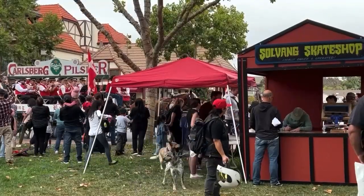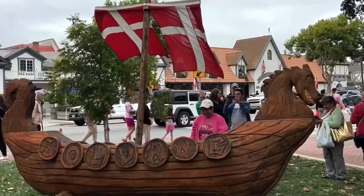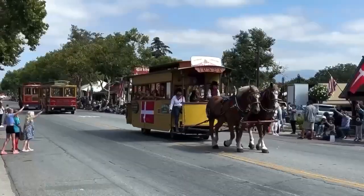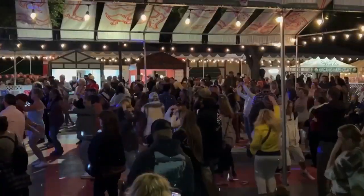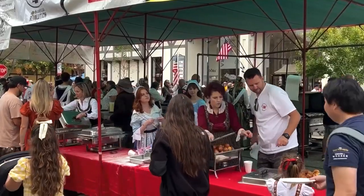Solvang Park also had many tents and stands, including one about Viking culture that had swords, shields, and even a Viking boat in one of the corners. Then on the second day, there was a parade that lasted between 15 to 20 minutes that included a horse-drawn trolley, a marching band, a Viking float, and so much more. There were many other things going on that weekend that I unfortunately didn't see, but I have the link in my description if you want to know more.